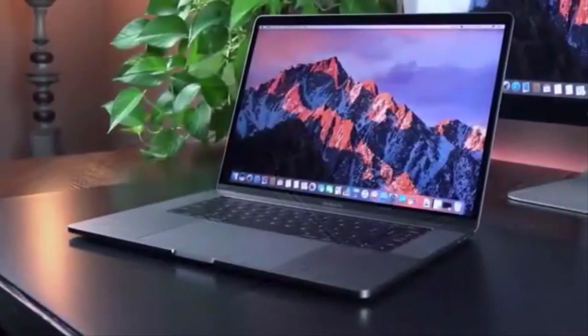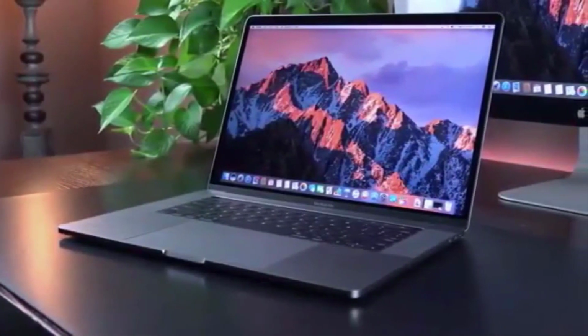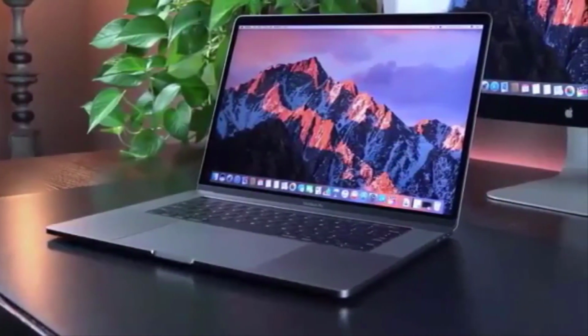We've listed down the top 5 laptops for graphic design and their key features, plus the things to consider to help you choose the best one for you.